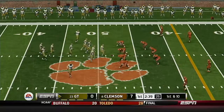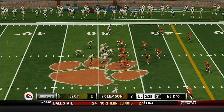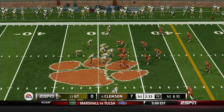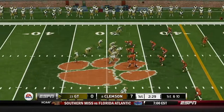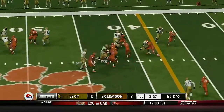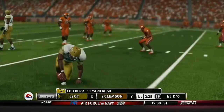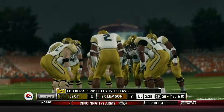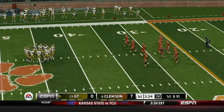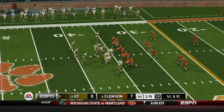Check the outs, check the outs, check the outs. 12's the fight. 10, yellow 7. 10. He makes his way out to about the 35. First and 10. From the 35-yard line. First down.